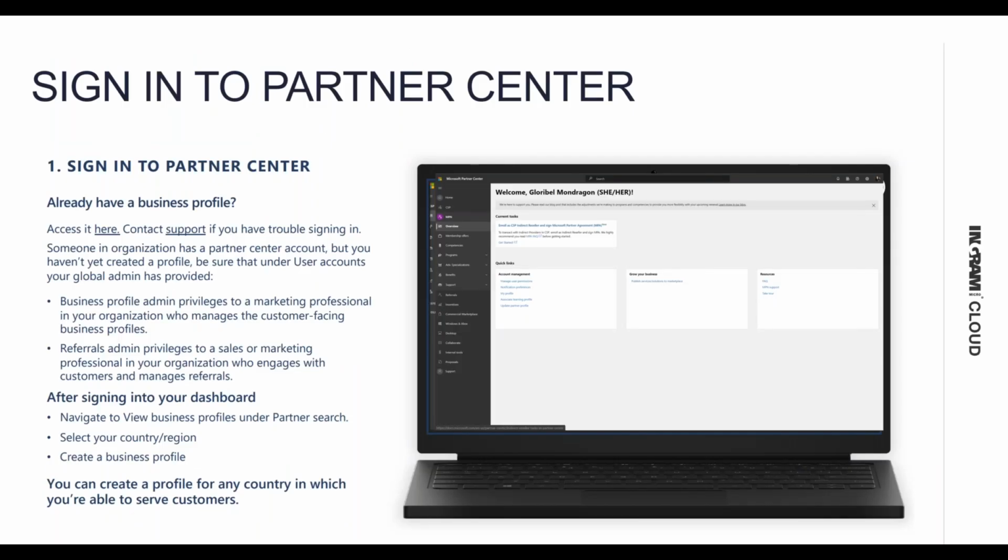So okay, let's see how to actually do it. Some of you may already have a business profile. You can update it. Of course, you just go to the view business profile under partner and search.